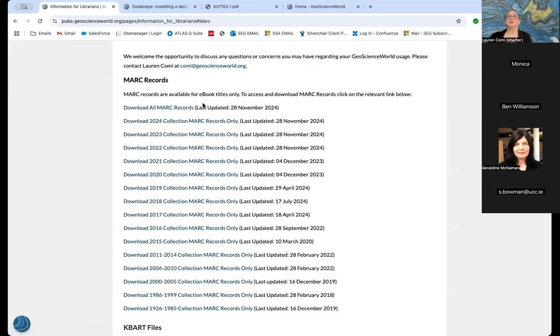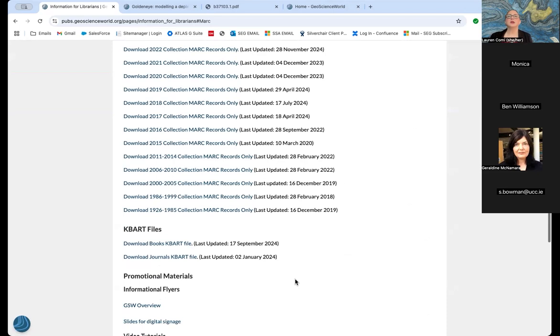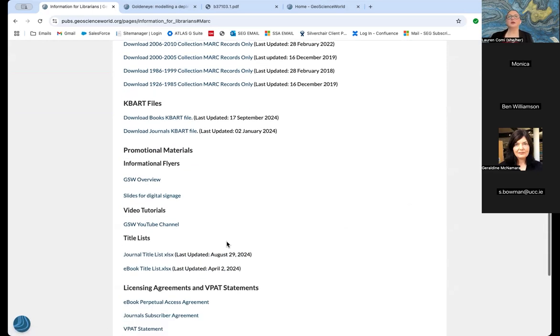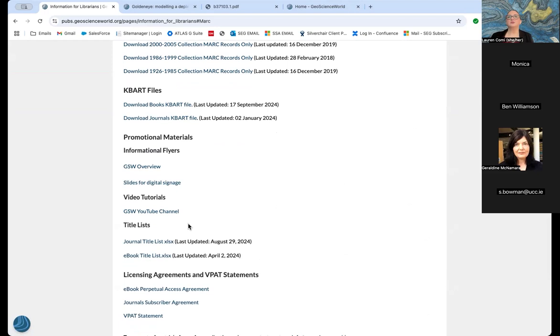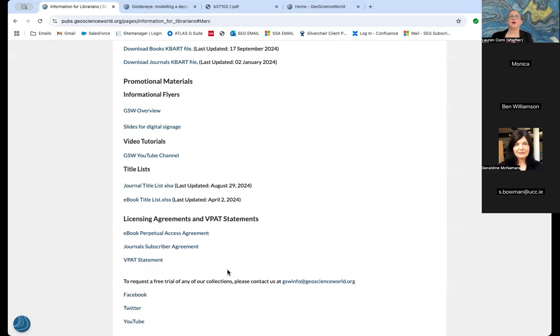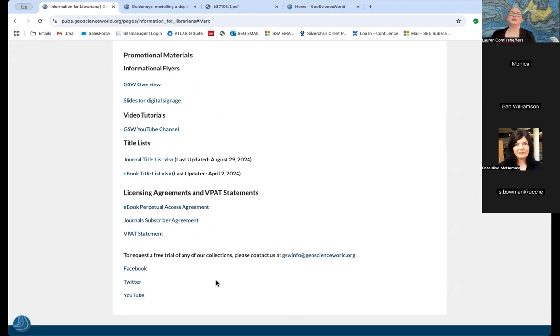You can also go to the MARC records for the books that we have from the librarian page. This is all the MARC records. You can download KBART files. You can download our journals KBART file here. And again, we do provide those to the Discovery Services, but should you need to download it, you can. You can go here to some video tutorials as well as our title lists and any samples of our license agreements, as well as find a little bit more about our social media and following us on our social media.